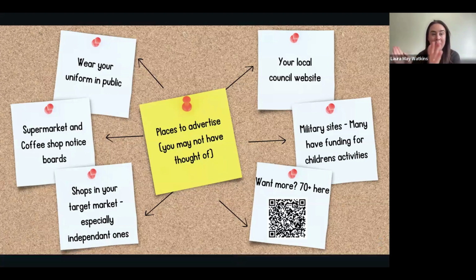If you are near any Navy, RAF, Army bases, they will probably have funding for children's activities. You will need to talk to usually the community director or community support person. They are the ones you would want to contact. But if you were to just ring the main gate, they should be able to direct you to who it is you need to talk to.